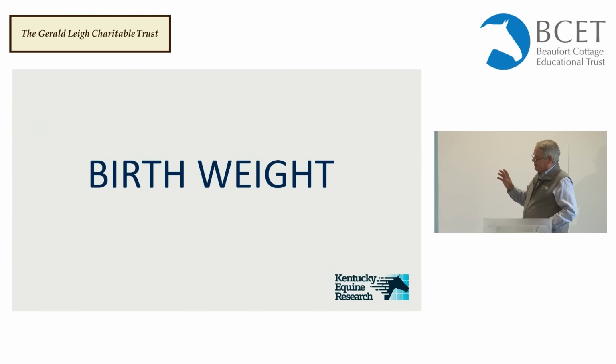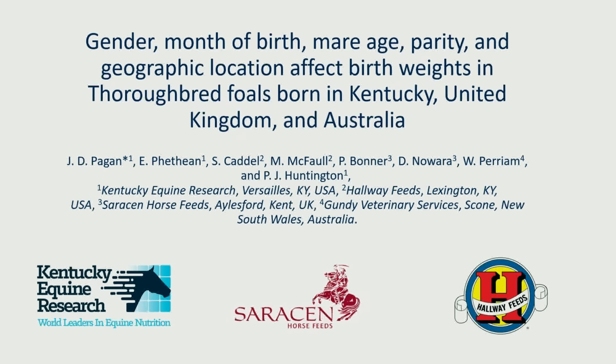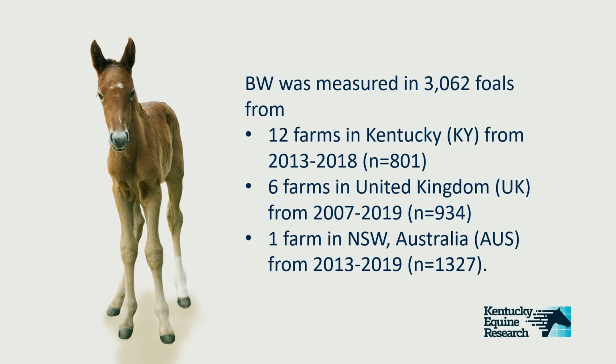So before I get into those, I'd like to talk a little bit about birth weight. Birth weight's been mentioned a lot today, and I think it's a great idea. If you're a breeder, you should take a birth weight. I think it tells you a heck of a lot about what you've got. This is a study where we compared birth weights in Kentucky, here in UK, and also in Australia. So I'll throw in a third country for the comparison of birth weights.